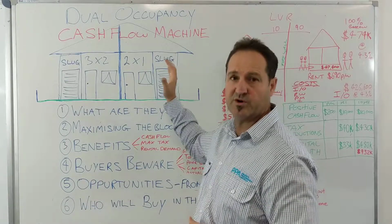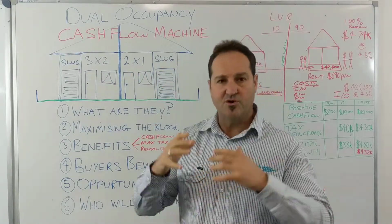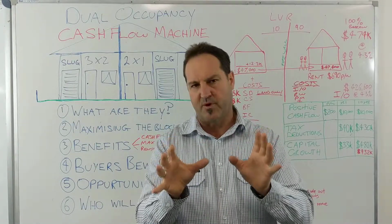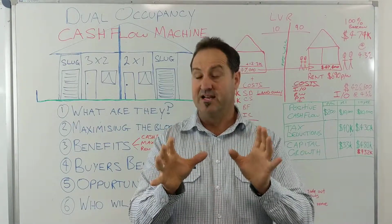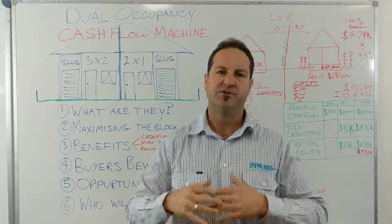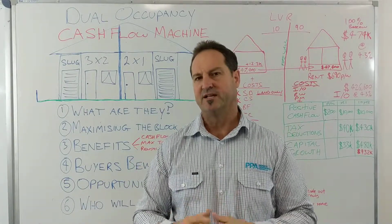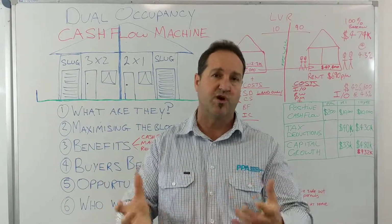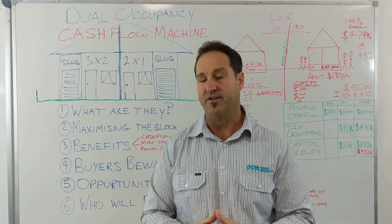But yeah, it could be a 2 and a 2, could be a 3 and a 2, could be a 4 and a 1, it could be a 3 and a 3. It depends what type of property is in the highest demand. Because predominantly people don't want to overspend on rent today. They probably never did, but they never had the opportunity to invest in one of these or rent one of these before or buy one of these.